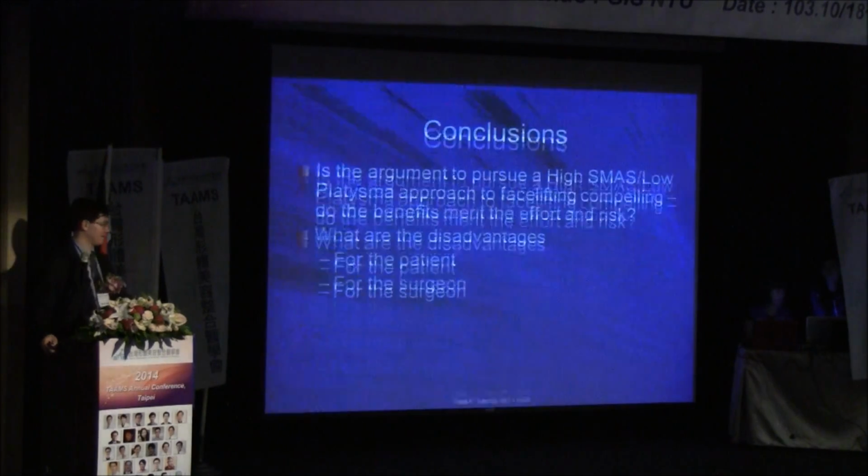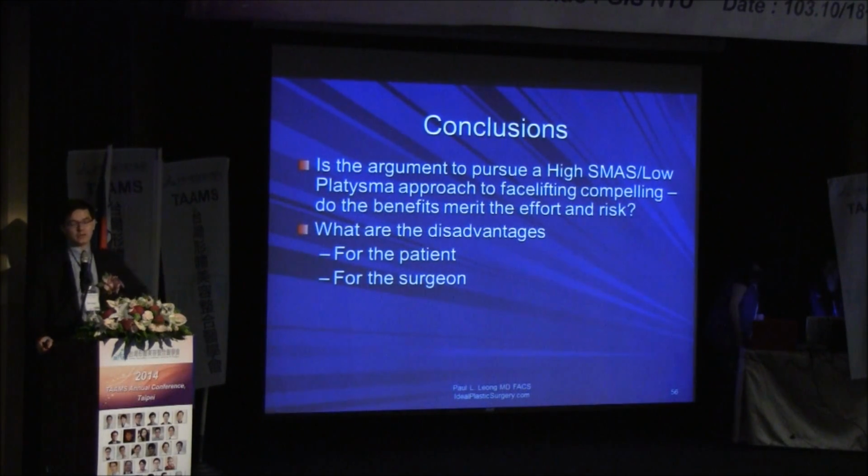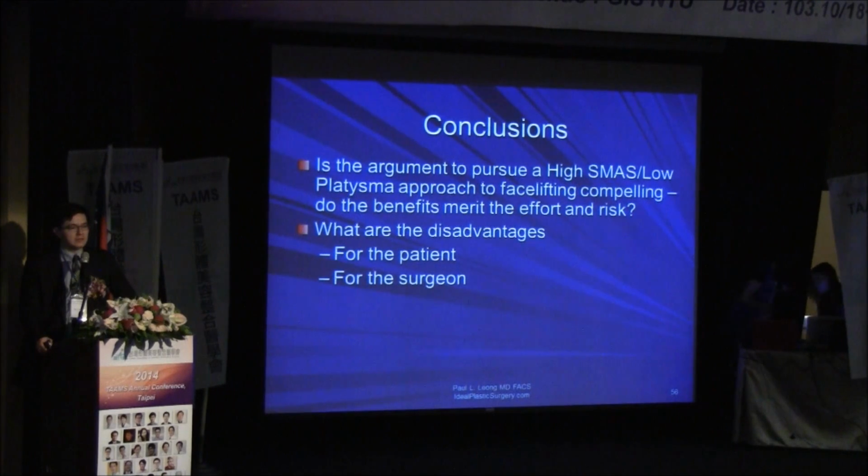Next slide. Last slide. So, is the argument, like any surgeon, you look at a technique like this or all the other fabulous techniques you've heard at this meeting, is pursuing the high SMAS low platysma approach to facelifting compelling? Does it merit the additional effort and additional risk? What I tell you is that I think if you understand the anatomy well, just like any of the procedures we've heard about, I think it's absolutely safe.